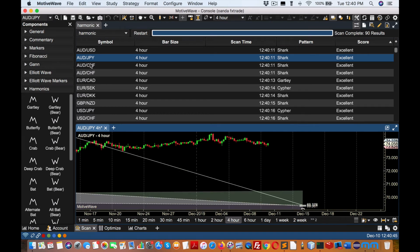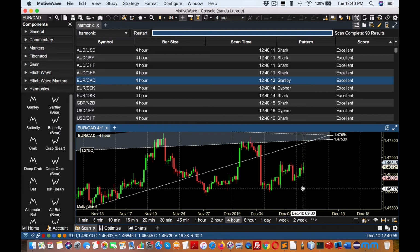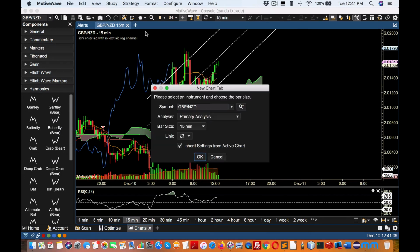Now, one thing I will say is there's a lot of alerts on the Swiss franc today, and I'm not seeing it here on the Australian franc, Euro Canadian. Yeah, this looks pretty good. So let me open up a chart for that. Come over here, charts. Euro. So we're talking Euro Canadian. So I like that, and that might be a good setup for tonight, actually.